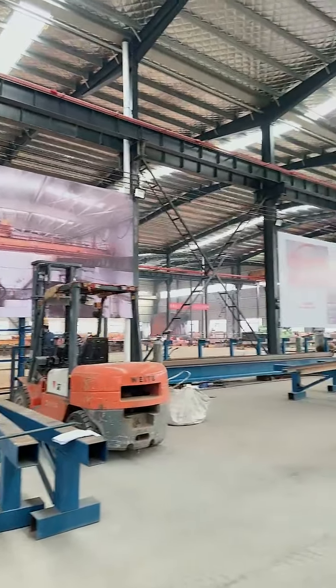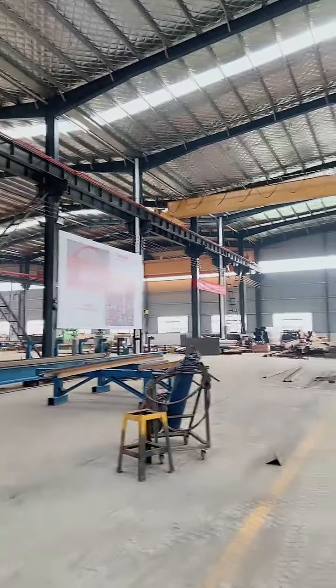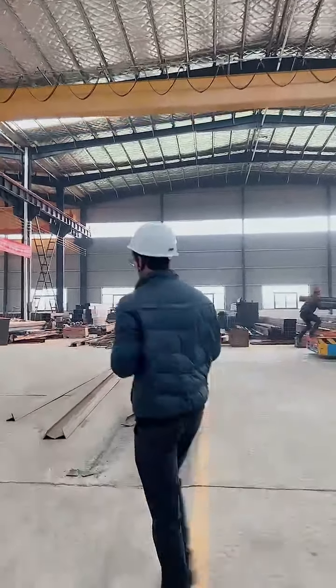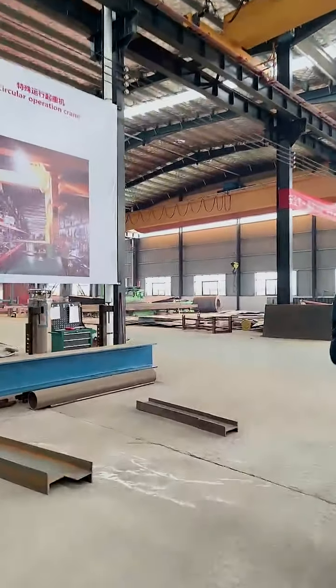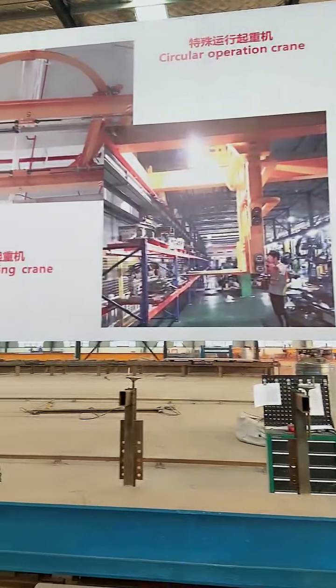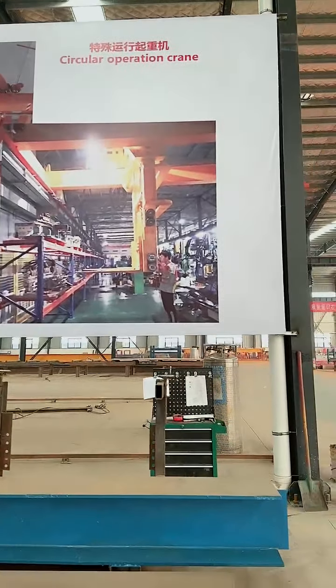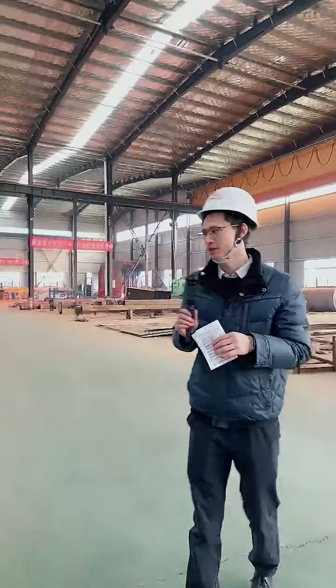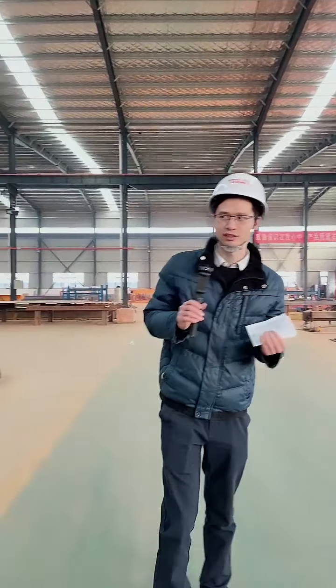This is the grab crane for between the rubbish. And this is the hoisting cranes. And this is the special crane. So we have many types of cranes, and we can design the cranes for you according to your requirements. Whether single girder cranes, double girder cranes, or triple girder cranes, or other types of cranes you need, just feel free to send us an inquiry. We will design for you and give our best offer for you.